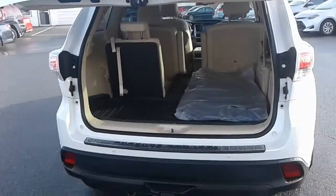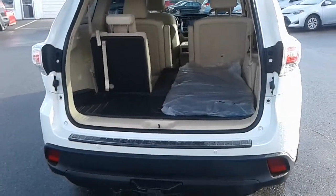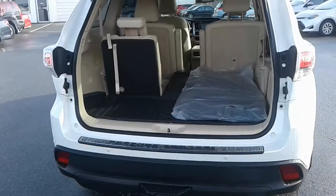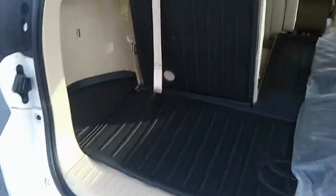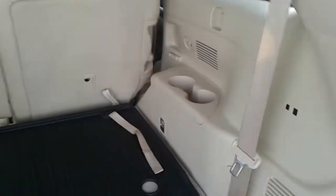And then you've got a power hatch, which can be turned off. You can access the power hatch by touching the button here, touching the button on the dash, or using your key fob. So we're taking a look here. I've got 2 of the seats down, and then you've got your carpet mats here as well, so to give you an idea here.